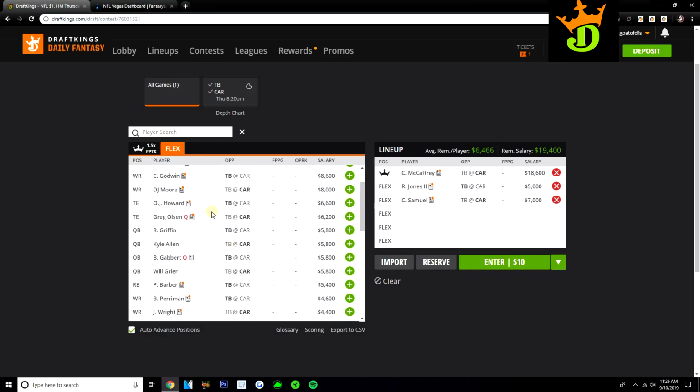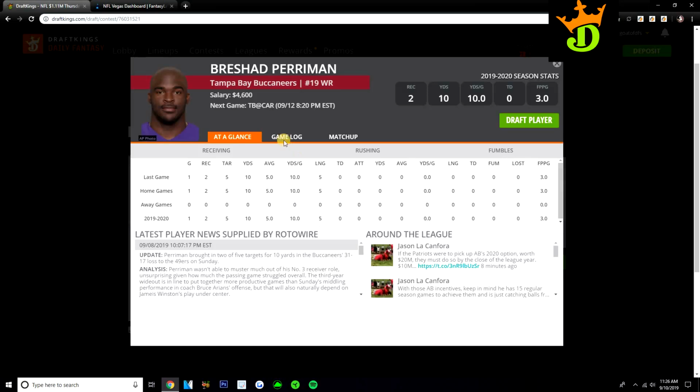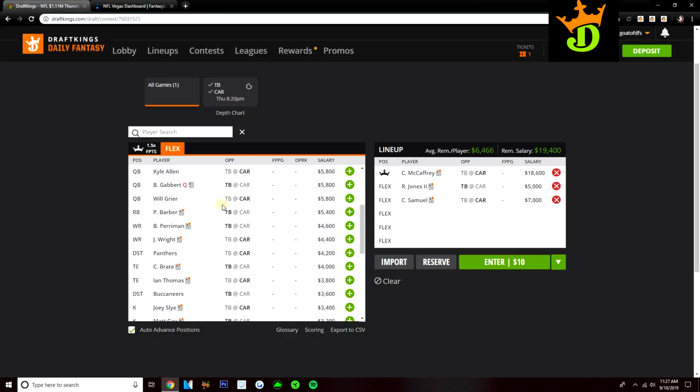I would say you're probably going to have to play one of the defense or kicker because I don't think you really want to go to Perriman or Wright. They just don't see enough volume to where I think they're playable. Perriman saw 5 targets, so I guess that makes him in play because if he's going to be on the field, that makes him a viable option. So I guess he'd be a fine play at 4,600.